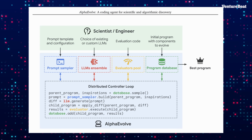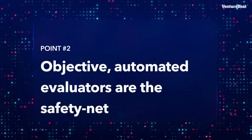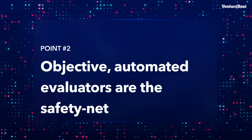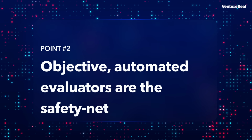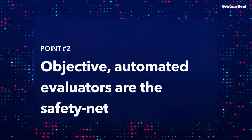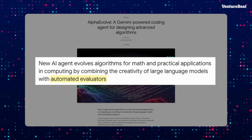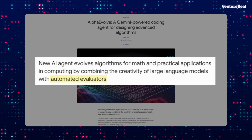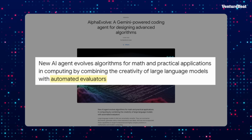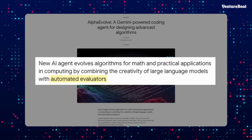I think point number two in terms of the takeaways we were going to go over, Sam, we essentially covered, which is this objective. They make a big point about objective automated evaluators being basically the safety net of your system, right? Every AlphaEvolve iteration is accepted or rejected by a user-provided function that returns machine-gradable metrics. So you run through this evaluator cascade, this tiered test funnel, all the way down to the benchmarks. The takeaway there is production agents need deterministic scorekeepers, and they're run automatically at every step. The evaluators and verifiers are a huge thing that we're seeing at the moment.